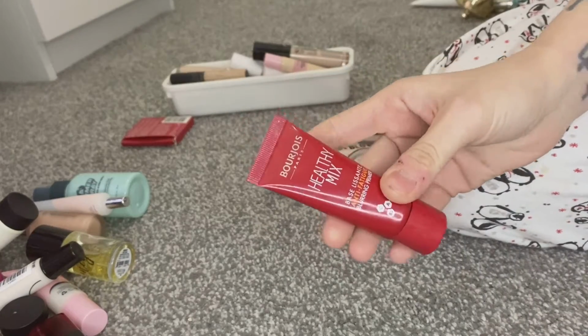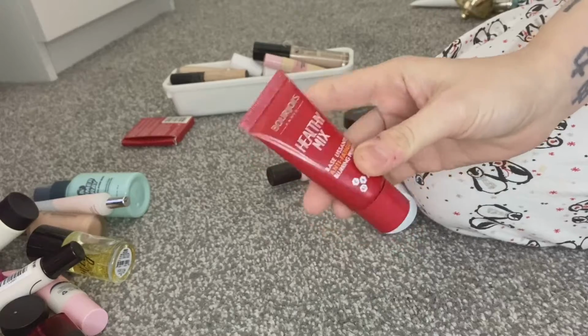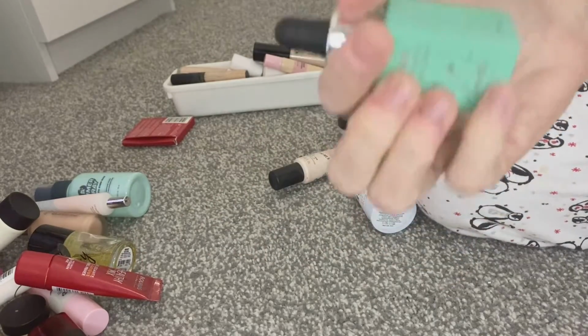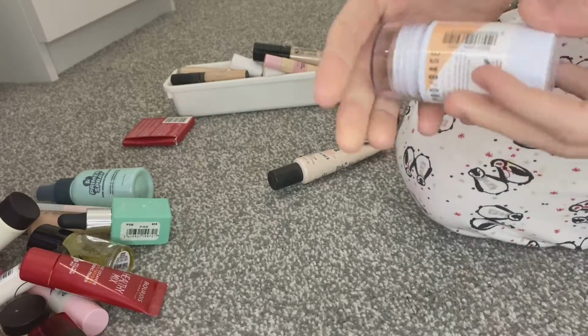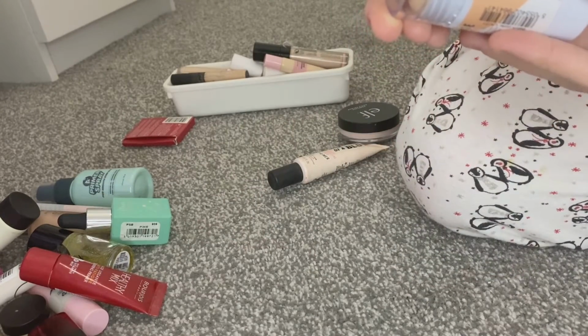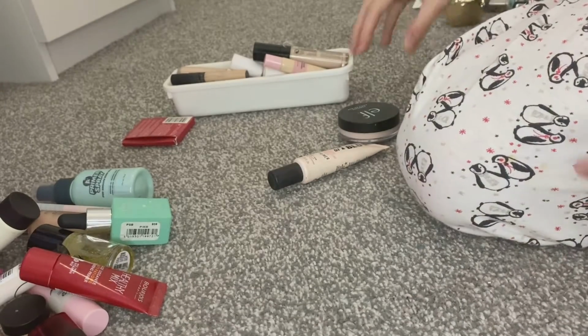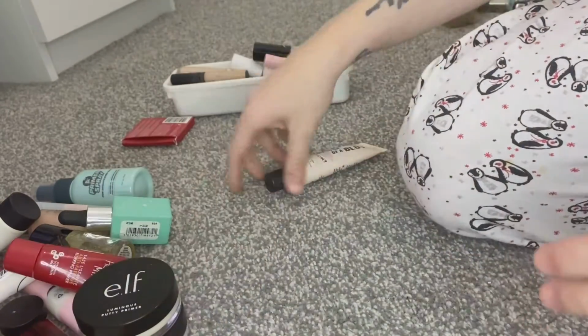This one, the Bourjois Healthy Mix. You can't really get Bourjois as easily anymore, but I do really enjoy that, so I'm keeping that. Keeping these ones, the Unicorn Drops. I think I might get rid of this. I never use that at all. I don't. And I have got my two Poreless Putty ones, which I am keeping.